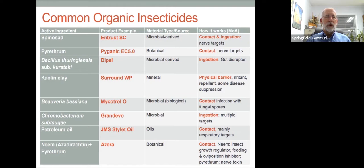There are refined petroleum oils that are used as organic insecticides. An example is JMS Stylet-Oil. And this is mainly a contact material. It actually has to contact the insect, and what it does is it interferes with the respiration of the insect.